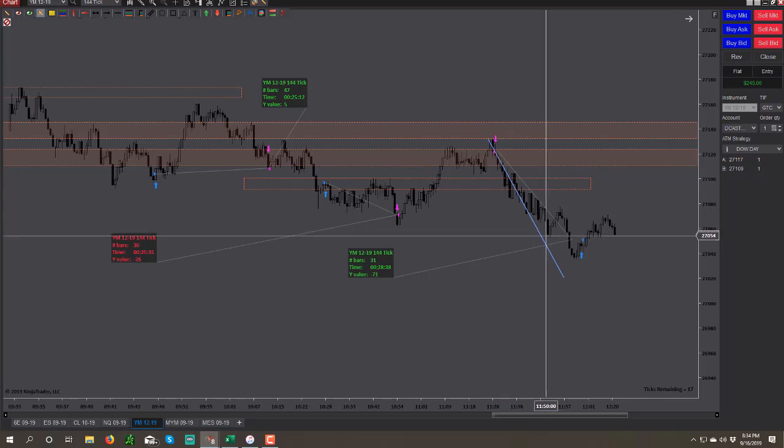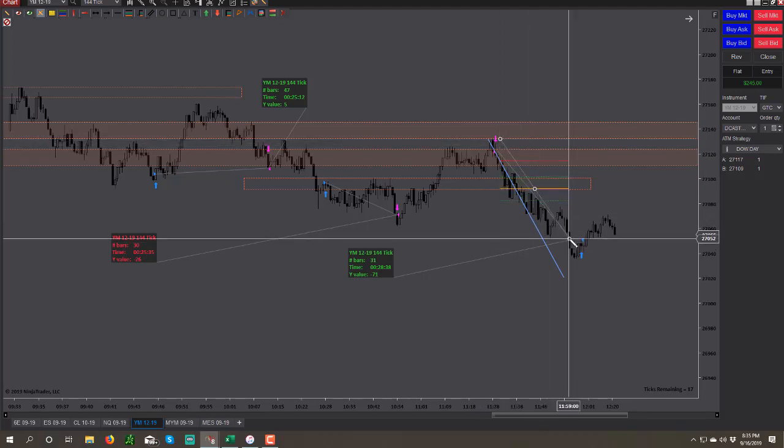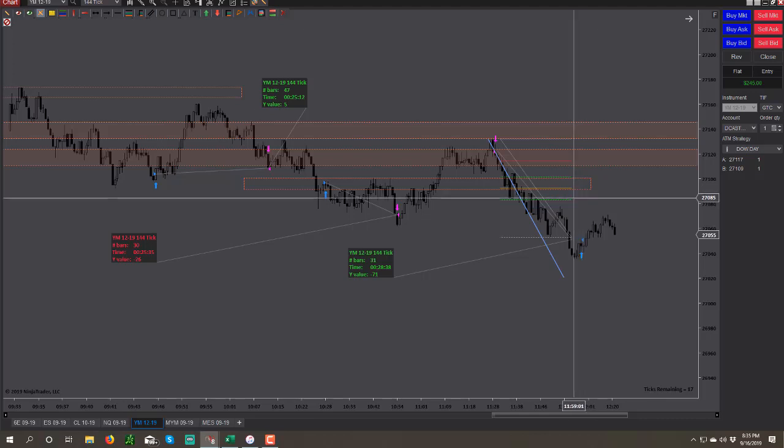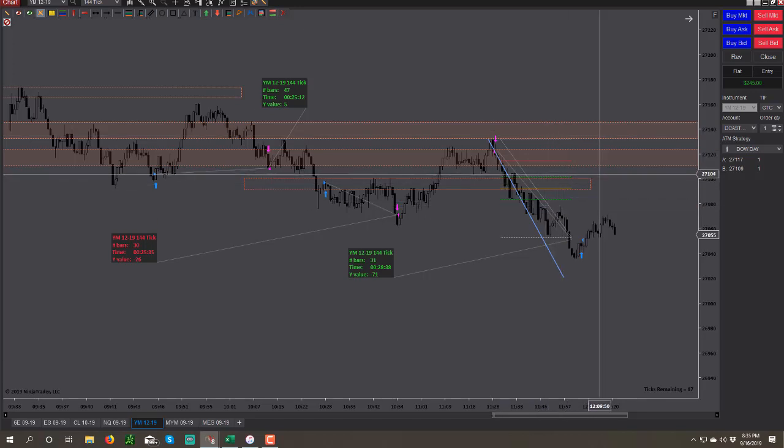So once we make that new structure low, I drew the fib out of the swing here, and that's where you saw when you guys saw me lock in some profit was above 38%, because I can always get taken out, you know, capture those points and then re-enter again.